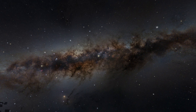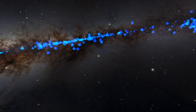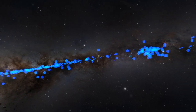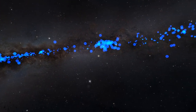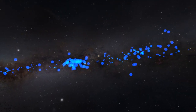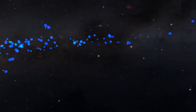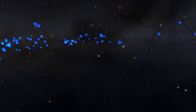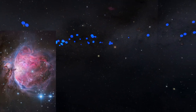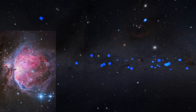One of these types are what we call star-forming regions. And they're given that name, pretty self-explanatory. These are big gas clouds where stars are born. And you actually probably have looked at one without even realizing it, because there is a big star-forming region in the constellation of Orion. And it's called the Orion Nebula, and it's on screen right now.